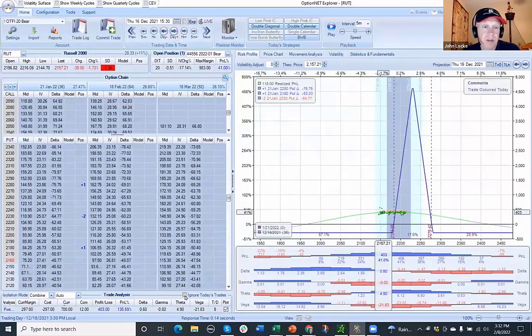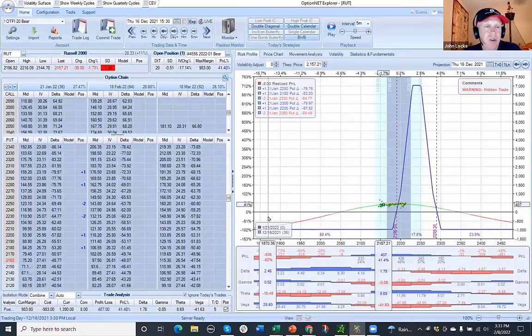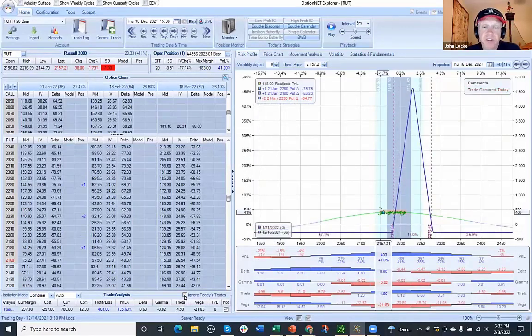So here on the 16th of December, we end up being outside of our tent here, and we end up being fairly positive delta. What we want to do here, if that becomes an issue, is scale back out of the upper side. We don't want to take on too much downside risk. So we're going to sell out this 2250 butterfly. So let's sell that out. And this is our new position.